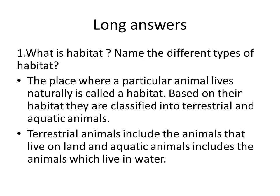First, what is a habitat? It is the place where a particular animal lives naturally. Based on the habitat, they are classified into two types, terrestrial and aquatic animals. Terrestrial animals means animals that live on land, and aquatic animals means animals that live in water. So each and every point carries one mark. Habitat 1 mark, classification 1 mark, and explanation 1 mark.